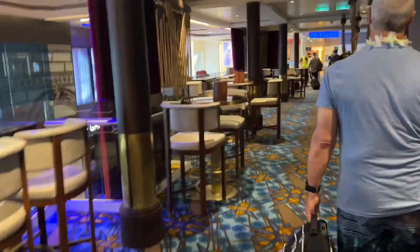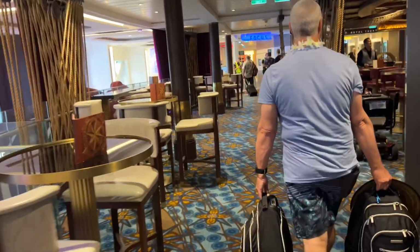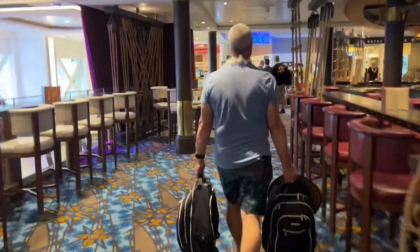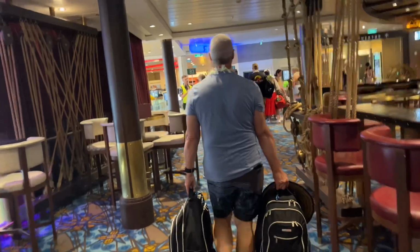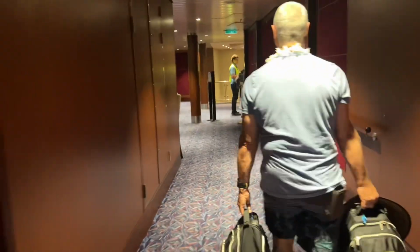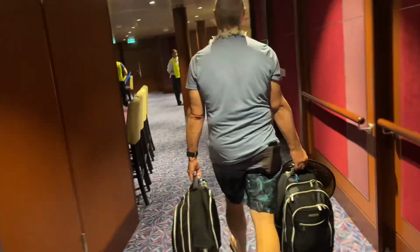Okay, we're on board. We've been greeted with a lei. Now we're looking for our muster station. We've done all the online stuff. We just need to check in at our muster station, which is this way. We're walking this way. Of course, we came in the wrong door. We're just walking up to where they are now, and then we'll line up.